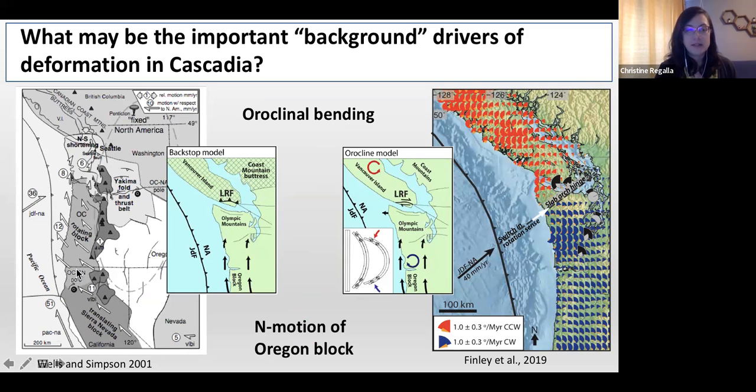And in this model, this northward motion of these Forearc blocks is now causing deformation at the northern boundary of the Olympic Mountains. These models do not allow for or do not predict deformation on Vancouver Island, where we are seeing deformation, and they're largely predicting thrust sense displacement on the Leech River Fault when I think we are seeing a component of right lateral.